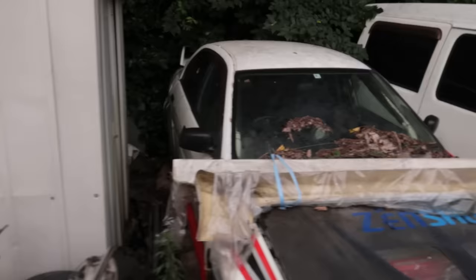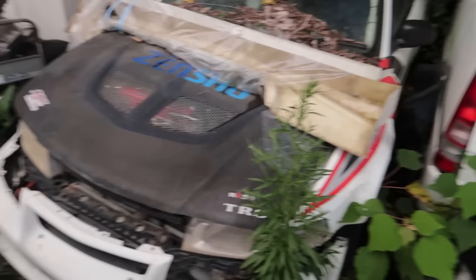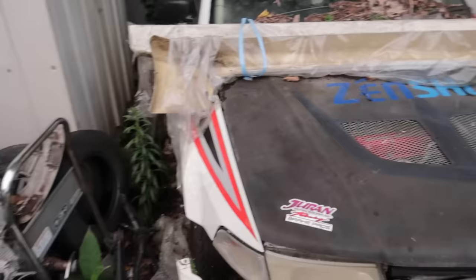Yeah, man, it'd be so cool if I had the funds and the time and the space to have this. This would totally be a project I'd be into, because I do want an Evo, and this is the right model that I want too. All right, I'm gonna stop looking at it because that's depressing.